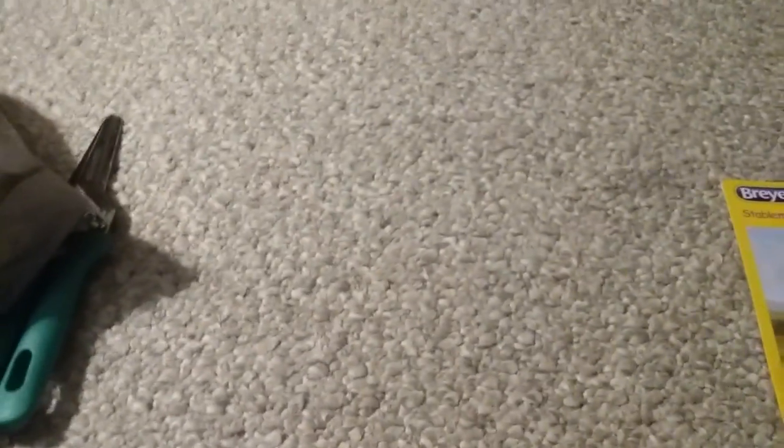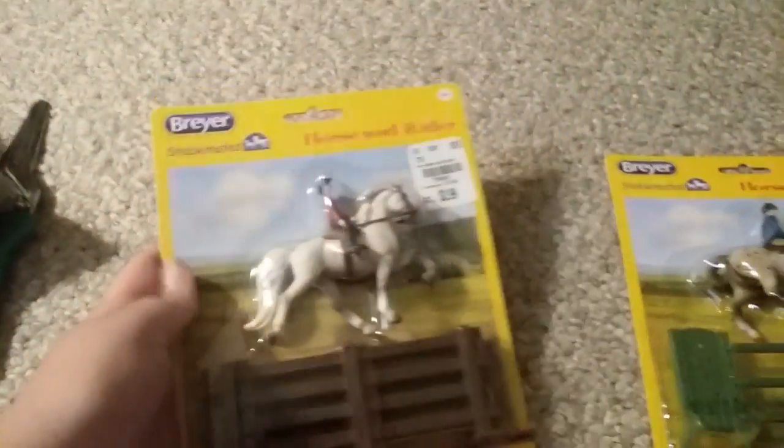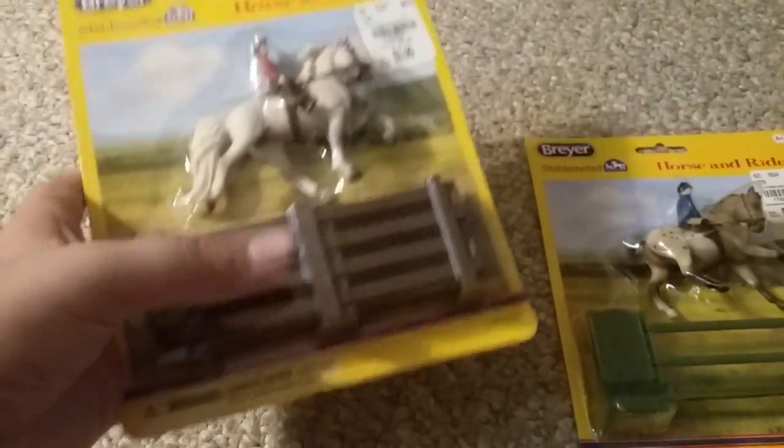I got this horse, which comes, I do not have this. I have the horse, I just don't have the rider or these. Never seen these color fences before. But this was a male. This is a male, I think. Yeah. And then that's a mare. And I got one more, which was this one.